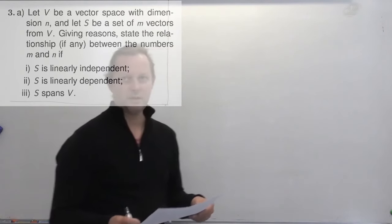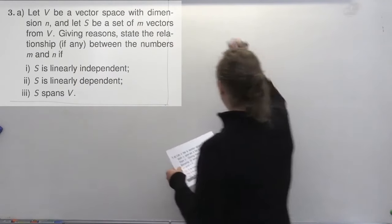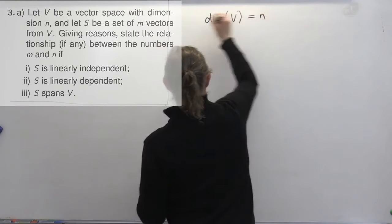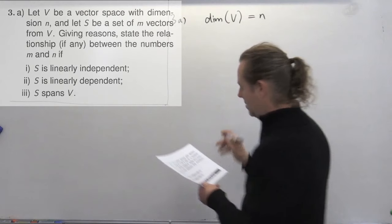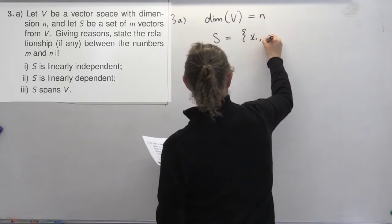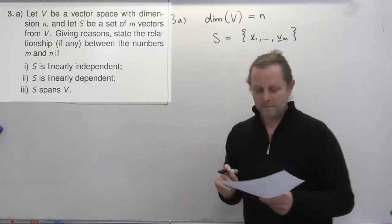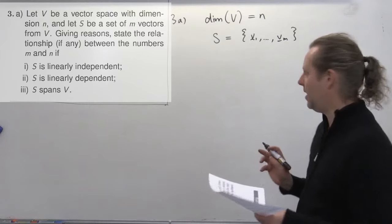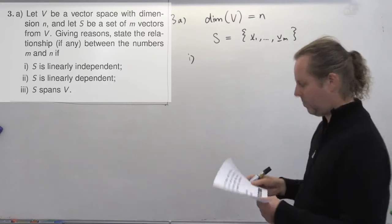Okay, so in this question we have a vector space V with dimension n. I might just write down some of this data more succinctly. So this is 3a. We've got a vector space with dimension n, and S is a set of m vectors. I'll write it like this just so I can keep track of what data we've got here. Giving reasons, state the relationship, if any, between the numbers m and n in certain circumstances. The first one is S is linearly independent.